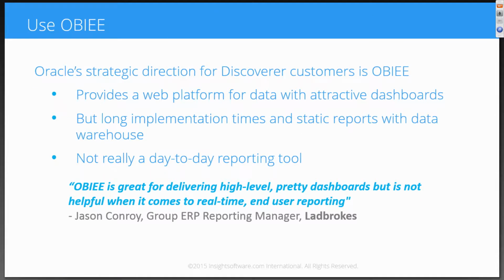That's right. And OBIEE definitely has a place within business. It's really good at providing the web platform. It's got the dashboards there, but it takes a long time to implement. It's expensive to get the developers in place to develop out the reports you need. And once they're developed, they're static. And also a lot of the times it's built on top of a data warehouse. OBIEE is designed for a data warehouse.